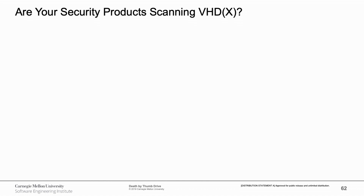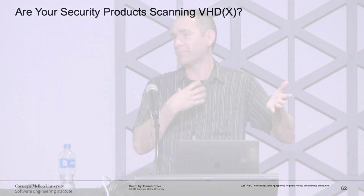So I had a question here. VHDX is a modern version of VHD. I was wondering, are there security products that scan inside of VHD or VHDX files? When you have an email server, it's going to scan zip files. It might scan even more obscure archive formats. But I started to wonder, and I did a little search. Does anybody know of a product that scans VHD or VHDX files? Let's say theoretically there is one that exists. What does that mean to us?